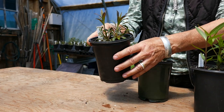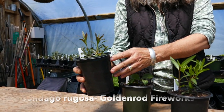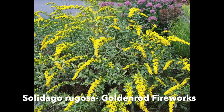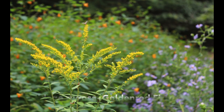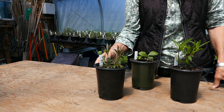Right, and the last plant we have here is goldenrod fireworks, and the name is talking about the arching shape of the golden blooms in the end of the season. So this would be August, September. Very important nectar plant for the monarch as it heads south.